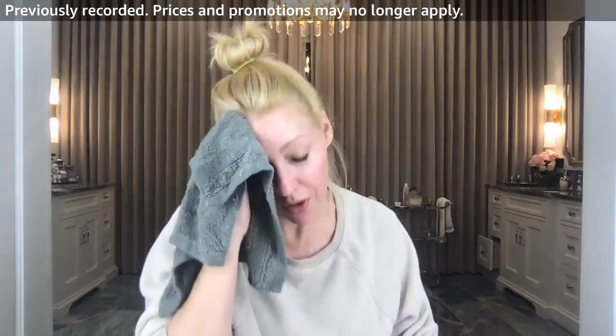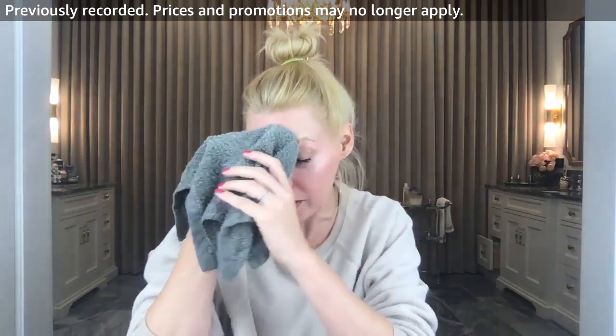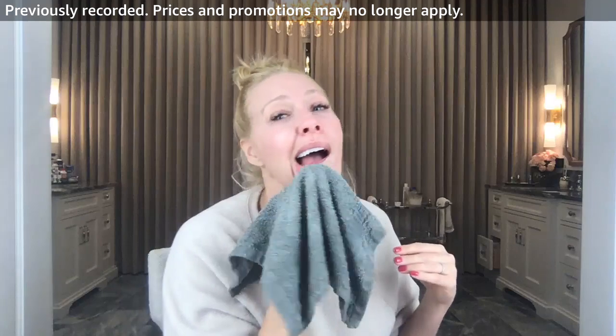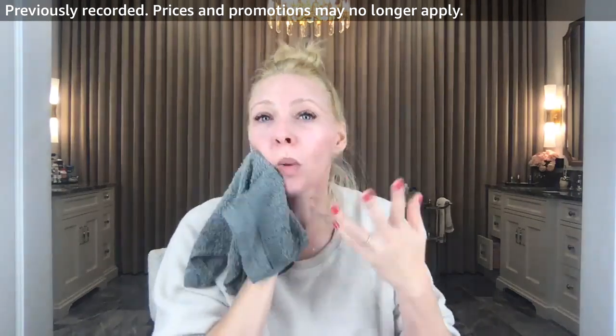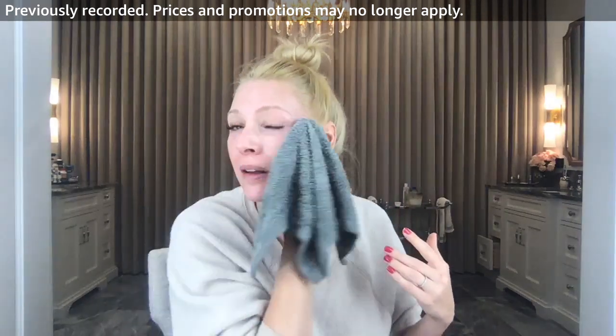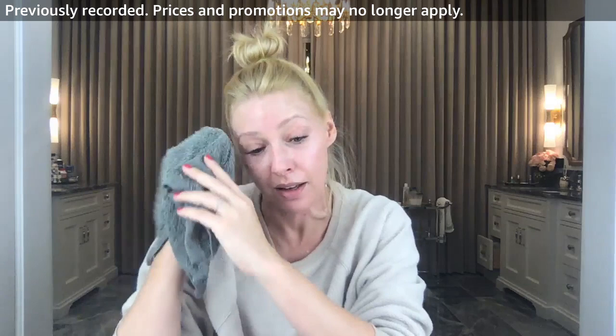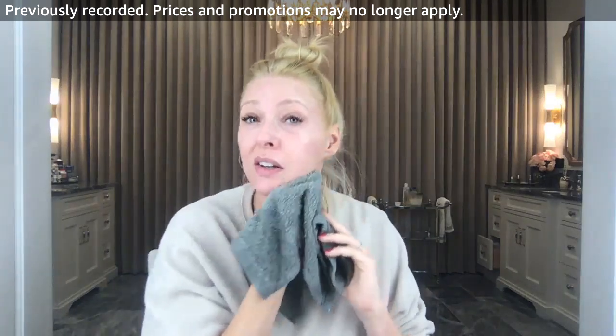Okay, so that's all I do. I use really warm water when I take off my makeup because I think it opens up the pores and gives them a chance to open and breathe and get everything out. So that's all I do. I do usually use a double cleanse of either Cetaphil.